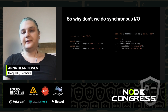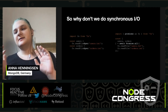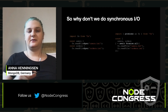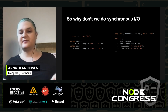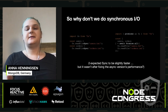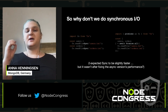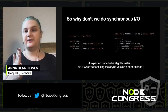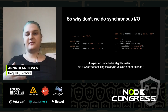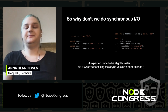And why don't we want the left-hand side? Why don't we want people to do what's on the left? The reason is performance. If you benchmark a single fs.readFileSync call against a single fs.readFile call, so sync versus async, I tried to do that for this talk. What I would have expected is that the synchronous version is slightly faster than the async version if you just do a single call, because the synchronous version only has to go and read the file and return the results. And the async version actually has to schedule doing that and then wait for the result to come back.